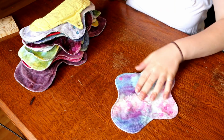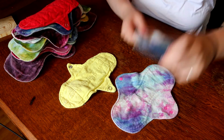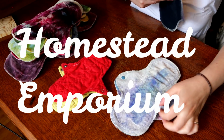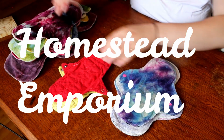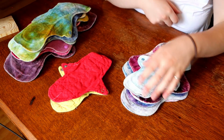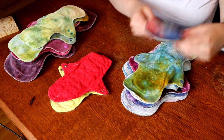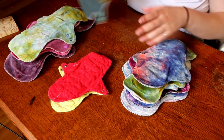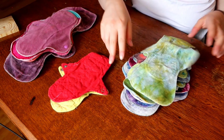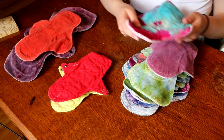Now, I have gotten almost all of these from a family-owned, family-run company called Homestead Emporium, and they're on Etsy. You can also find a bunch of other cloth pad brands on Etsy as well. They have tons of options on Etsy. What I like about Homestead Emporium is I kind of like these almost tie-dye colors that they have. They have a huge range of colors. They're constantly coming out with more colors, and they also have a huge range of fabrics.